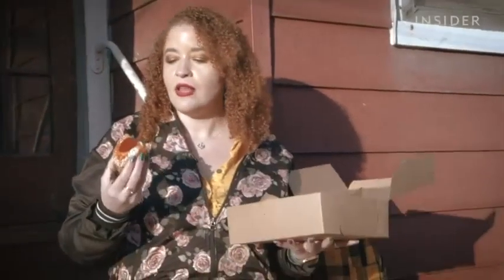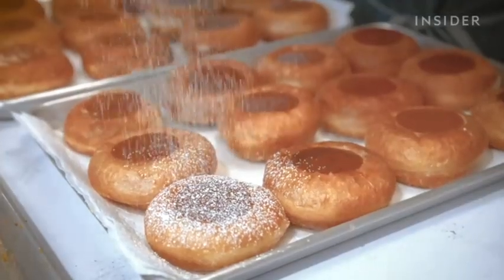As far as desserts go, this is one of those ones that you feel like you can bite into it and it doesn't feel heavy, it doesn't feel dense. It tastes like it came out of your grandmother's kitchen, but if your grandmother was a professional pastry chef.